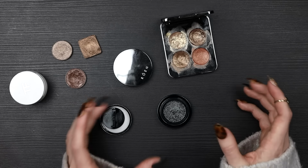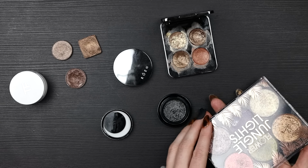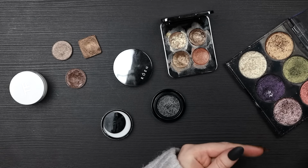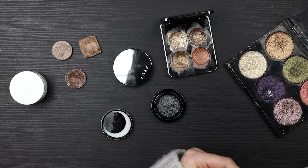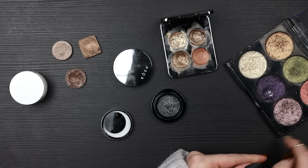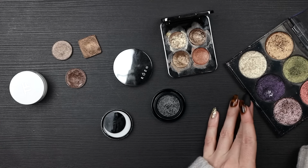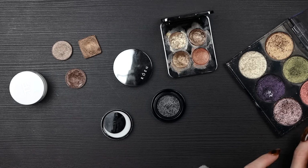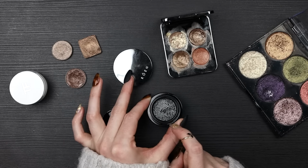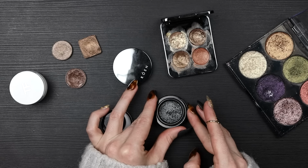But I would want the formula to be very, very creamy, kind of like the Flower Beauty Jungle Lights formula. So they're not wet, these shades, but when you touch them, they feel really flaky and creamy and super textured. And you can even see the texture on the surface of the pans. So for all 4 of these shades, just imagine that that's the kind of formula I'm talking about. But I feel like that kind of formula would really lend itself to having a rich, deep, shimmery black like this that's mixed in with specks of rich, deep, shimmery bronze.